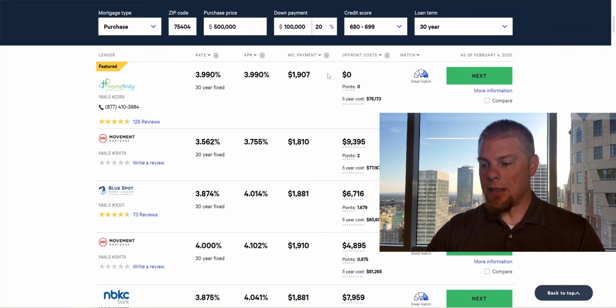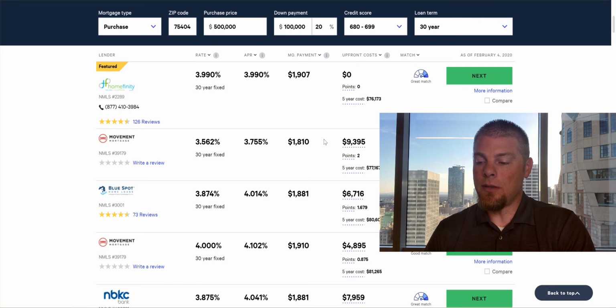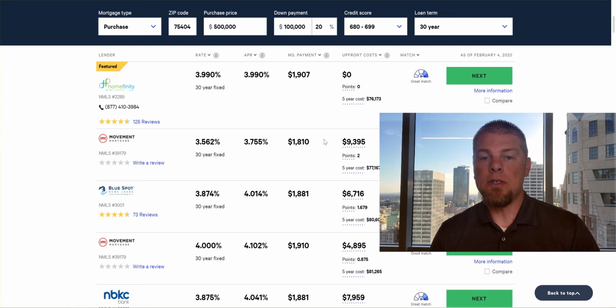The difference is you pay nothing out of pocket for Homefinity, and you're paying $9,000 out of pocket for Movement Mortgage. And at $100 a month savings, that's a lot of months to hit that. That's 93 months. So how long is it going to be before you have that paid off, the $9,300 up front? That's another thing to keep in mind. So as you're noticing the upfront costs, you say, you know what, it's going to take me 93 months. It's almost 8 years to break even. I'm going to go with the $0 up front, and I'll pay the $1907, a little bit more per month. And you're going to have to make that decision on what you decide to do.